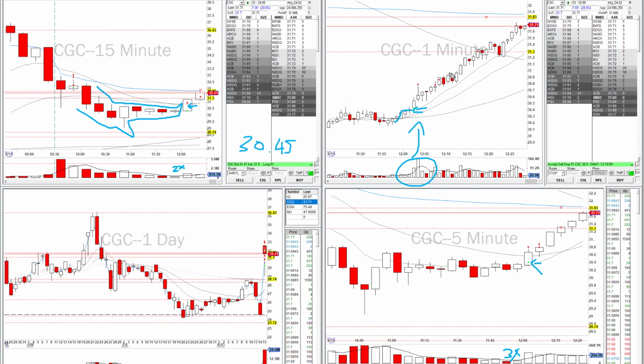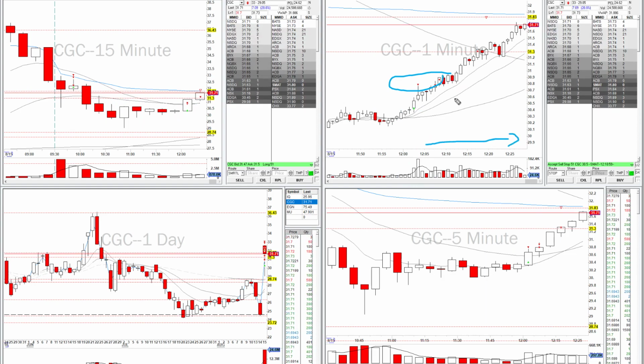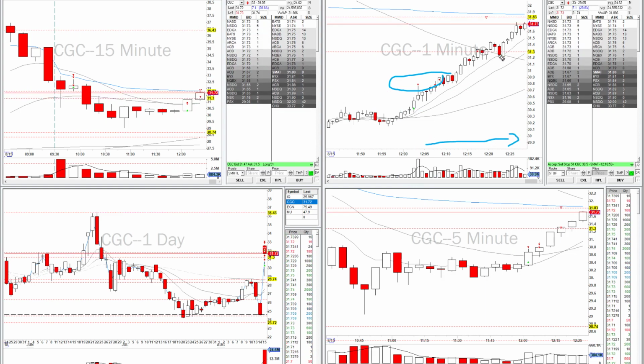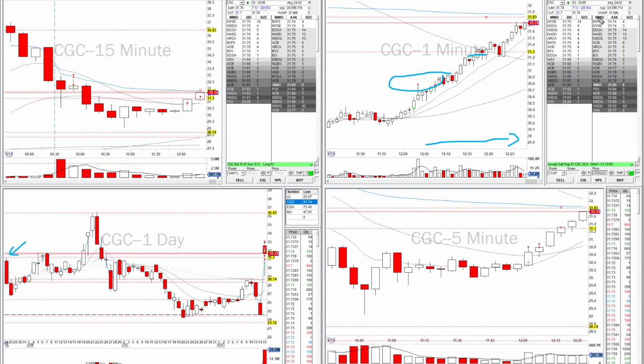I just started scaling out. Probably took profit too soon, but lunch hour is approaching. You can't really trust these things during the lunch hour. So took some off here at 31.30, which came from the daily chart, this level here, the day it IPO'd, the high. And now we're about to hit my last exit, 31.83.